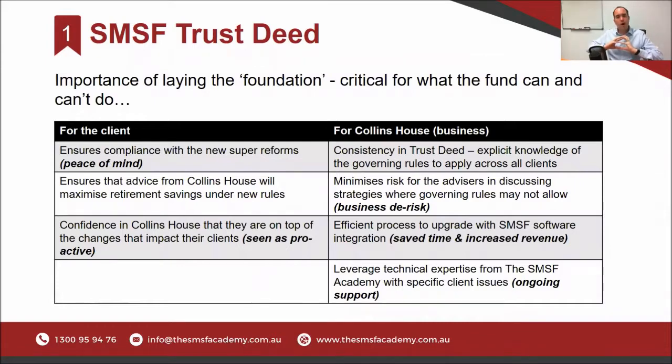The fact that we look at a whole of practice replacement here to those governing rules, of course, there may be some exceptions out there. I do understand that. But then it ensures that the advisors in particular and those that are front-facing with their clients know what can and can't be done by virtue of the deed. So that is an important piece, because it not only empowers the advisor to be talking about the strategies, but it minimises the risk of the advisors as well, because they're not wondering whether the governing rules allow for it or not.